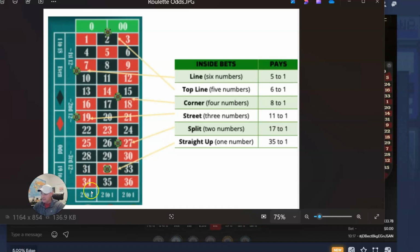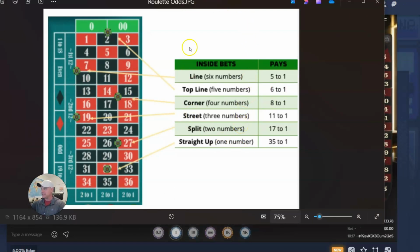Columns, back down here, like we were discussing a few moments ago, columns pay 2 to 1. So you bet $1, you win $2, okay? So that is essentially the breakdown of how you get paid and what the odds are for the individual bets that we're going to be doing today. And again, pause it here. You can print screen it if you want. You'll see exactly what these are.